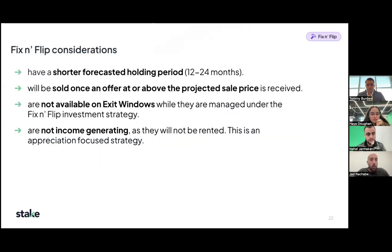Next slide, please. So considerations before going into this investment strategy, right? Fix and flips on Stake have a typically shorter forecasted holding period.